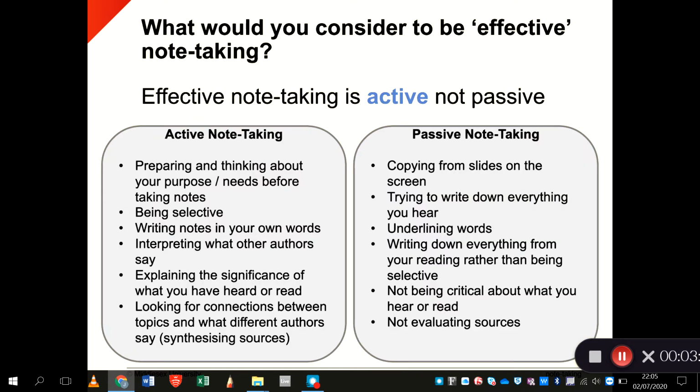But when it comes to effective note-taking, what would you consider? There are differences between effective and non-effective note-taking, also known as active and passive note-taking. So active note-taking really takes preparation and being selective about what you really want to write down. You're going to look for connections between topics, as opposed to passive note-taking when you're just copying from the slides verbatim. So this is really similar to the hypothetical scenario that I told you about at the very beginning.